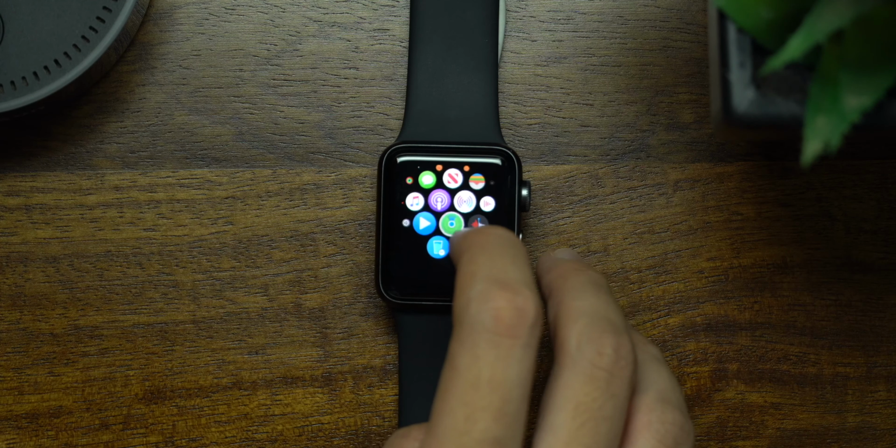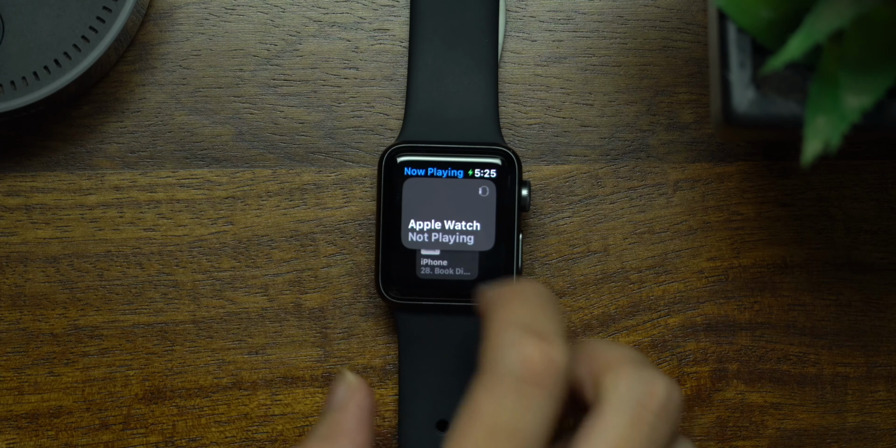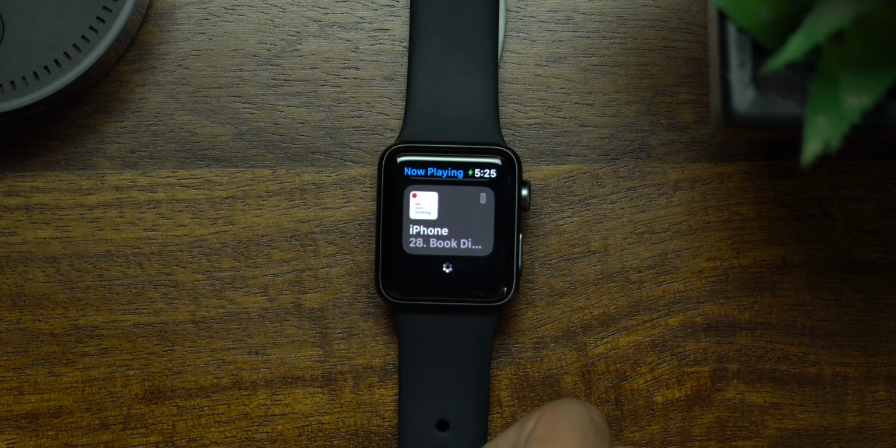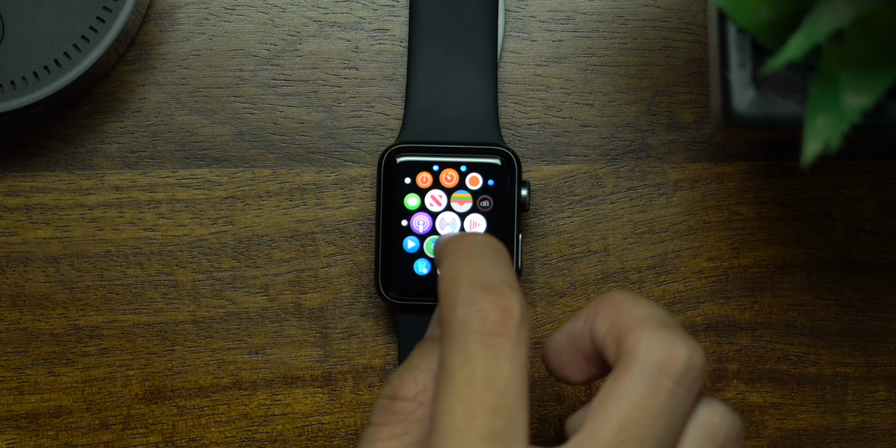Next up is the redesigned Now Playing app, so it looks much better and is much more functional, showing you what's playing separately on the watch and what's playing separately on your iPhone. Now Playing interface really needed a good redesign, and now we finally have it. It's pretty good.